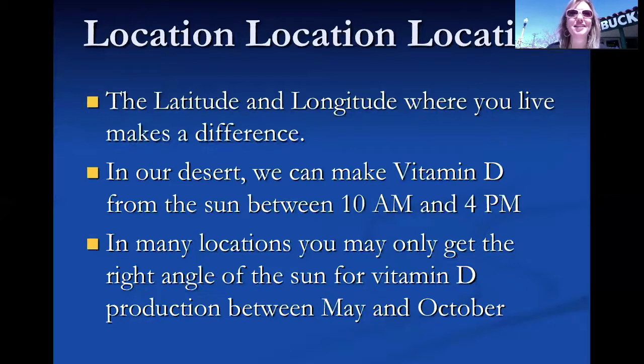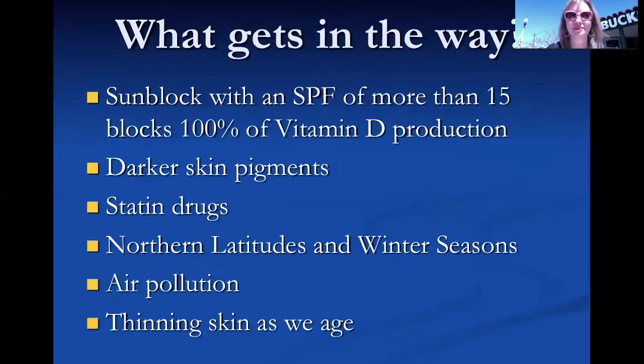And the reason I did that is I think it's fascinating that one of the easiest ways to know if you're at a place where the angle of the sun is such that you can make vitamin D is to look at how long your shadow is when you're standing in the sun. If your shadow is longer than your height, then you're not making vitamin D. If your shadow is shorter than your height, you can make vitamin D at that time with any exposed skin. So that's one easy hack to know if I can make vitamin D or not right now.